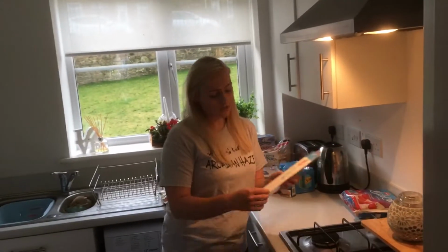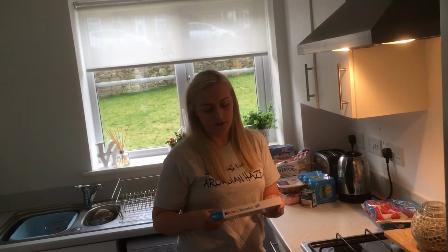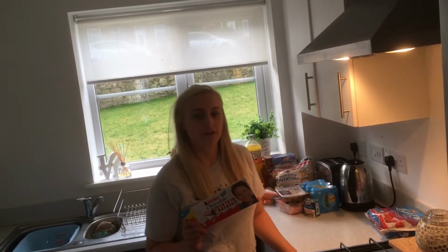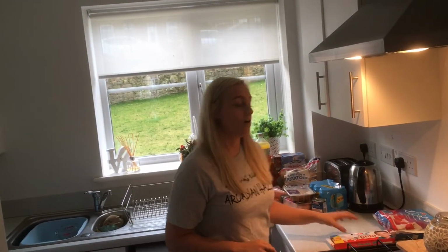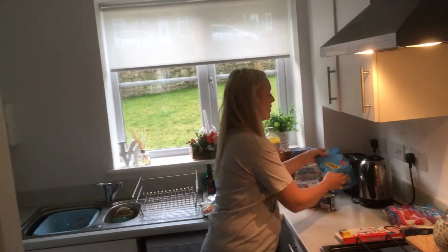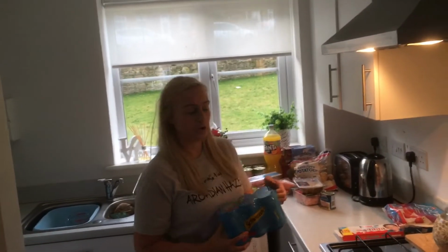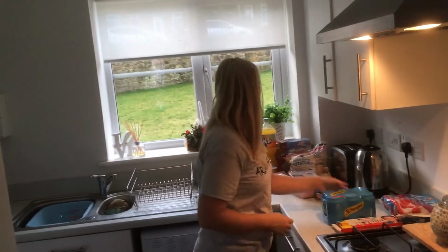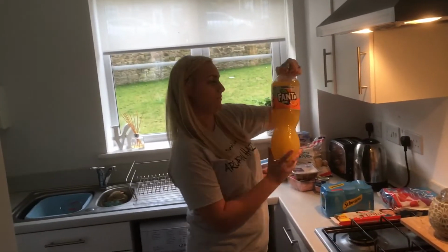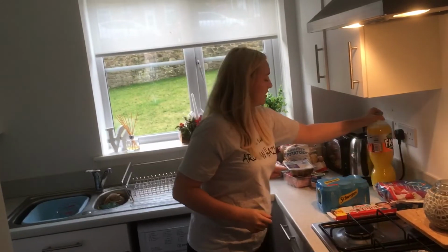I got some Kinder chocolate bars. These are mainly for my partner and my son, but they're only 3.5 syns for 1 bar, so they're also not bad to have as a treat at night. I always get fizzy pop in. I try and drink water at work, but at home we always have fizzy pop, so I get Slimline, which is free, and I got some Fanta Zero, which is free as well.